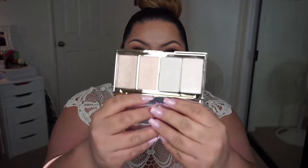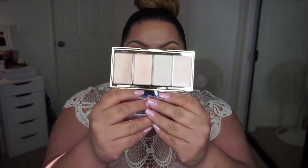I saved the best for last, and they are highlighters. These highlighters, I have been trying them throughout the whole month of March, and I'm so in love with them. And I thought I wasn't gonna like this one, which is the Tarte Skin Twinkle Volume number 2, but how can I not like this one? It's so beautiful. My favorites have to be Spotlight here and Daylight, and sometimes I'll go in with Candlelight and mix it in with Skylight.